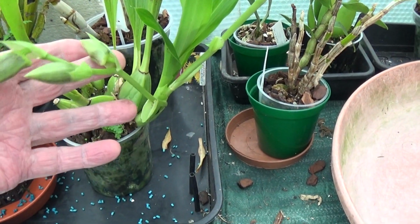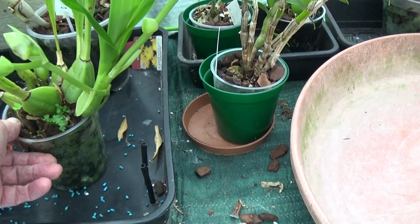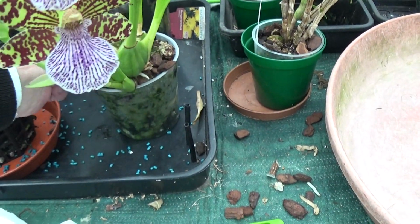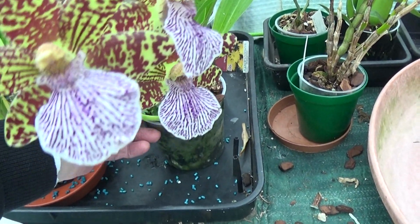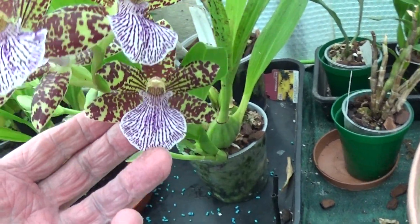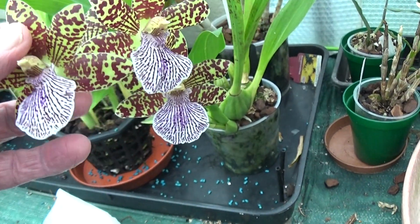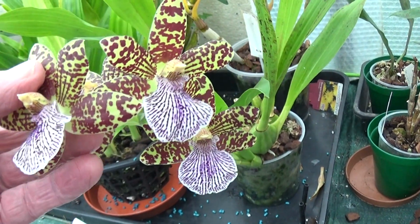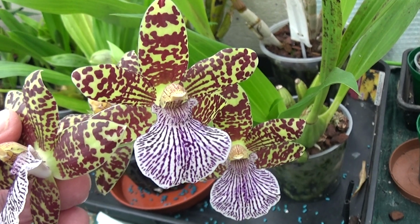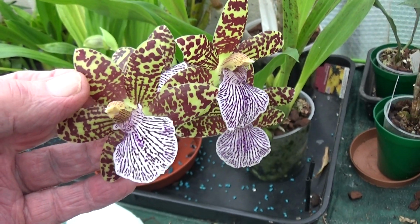And I think she's got a zygopetalum here. Yeah, there's another growth, another spike there with a few blooms on, and one in flower around here. See if we can see it. There we are. The zygopetalum. I think it's something like crinitum, but I'm not sure. Don't quote me on that one. But that's another plant that she's growing very, very nicely.